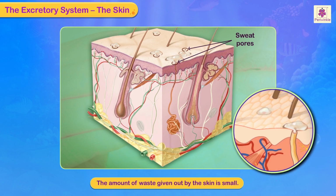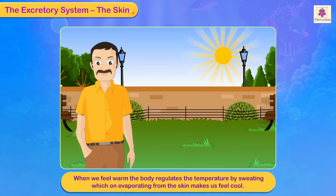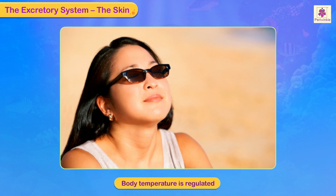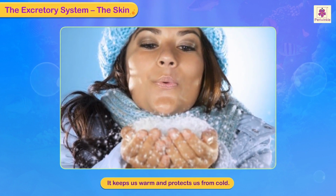The amount of waste given out by the skin is small, but it is mainly sweat which keeps our body temperature constant. When we feel warm, the body regulates the temperature by sweating, which on evaporating from the skin makes us feel cool. This way, the body temperature is effectively regulated. Our skin is sturdy, extremely sensitive, waterproof, and stretchable. It keeps us warm and protects us from cold.